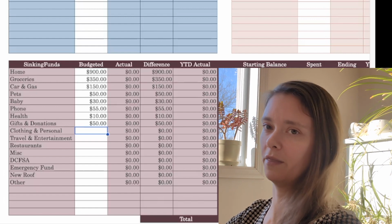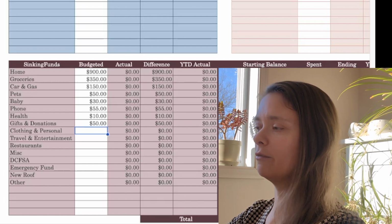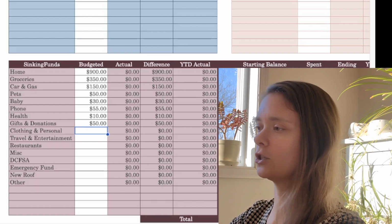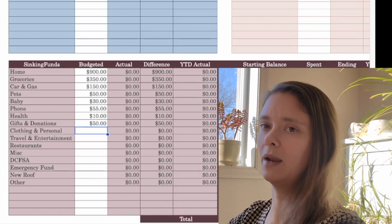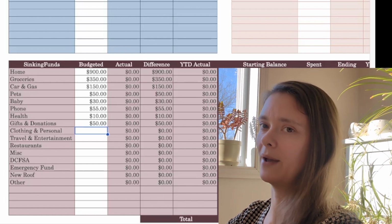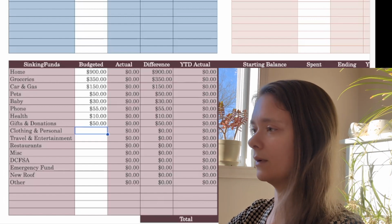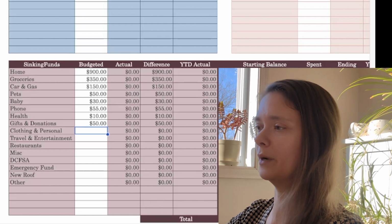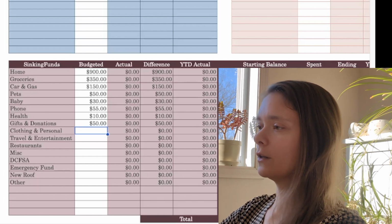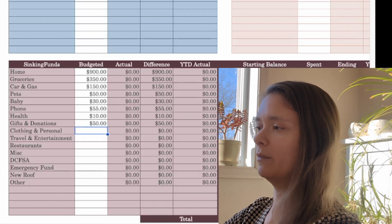But $50 a month should more than cover any gift expenses that we have, because typically my husband and I don't buy each other very much. And if I bought him anything, that would come out of this gifts and donations budget. His would come out of his own personal spending, because I do all of my personal budgeting on this family spreadsheet also.